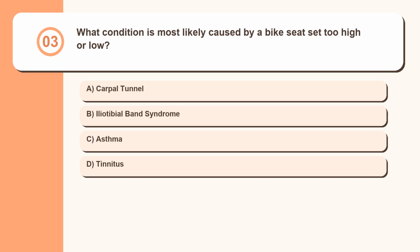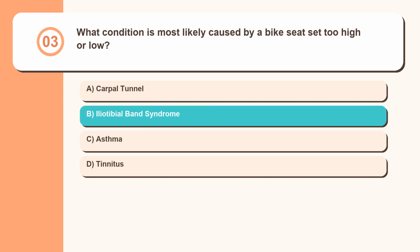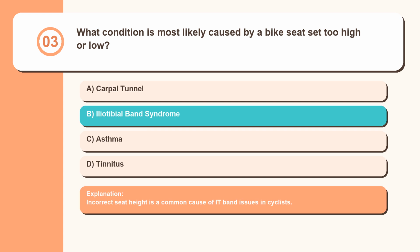Question 3. What condition is most likely caused by a bike seat set too high or low? Carpal tunnel, iliotibial band syndrome, asthma, tinnitus. Incorrect seat height is a common cause of IT band issues in cyclists.